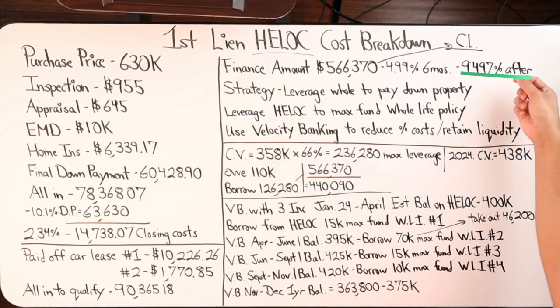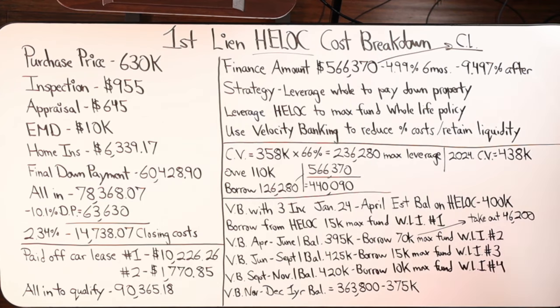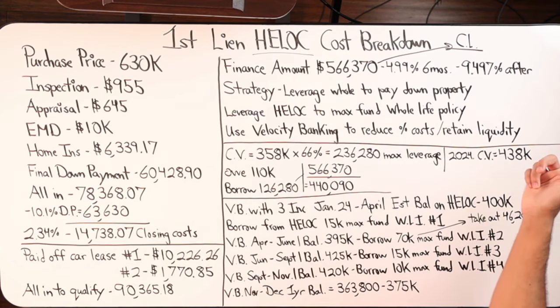And it would stay that rate for 6 months. So every 6 months, my credit line will change. So it's a fixed rate HELOC. Every 6 months, it adjusts, right? So it's a variable rate, but fixed for 6 months at a time, right?